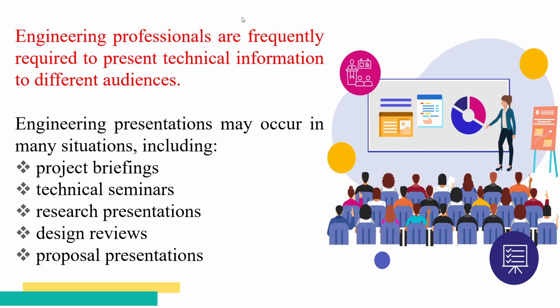Engineering presentations come in many forms depending on the situation and purpose. For example, engineers may present a status report to update managers about project progress. They may also deliver a technical proposal when recommending a new design or solution. Other common presentations include technical seminars, product demonstrations, or training sessions. In research environments, engineers often present project results to explain findings and conclusions.